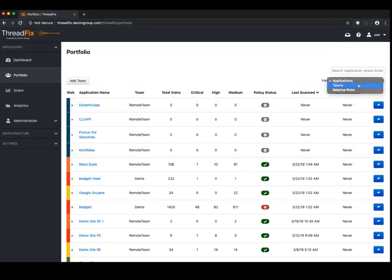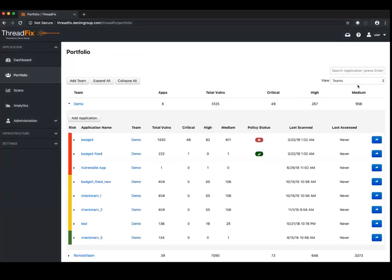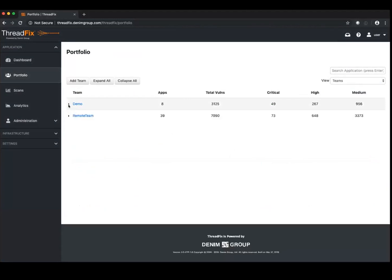There's no metadata associated with those apps that indicate that these are public facing or contain personally identifiable information or whatever. But it is still a relevant piece of data that they have not yet been scanned. So we'll move real quickly back to the Teams view, and then I think we should move over to take a look at an application in more detail.